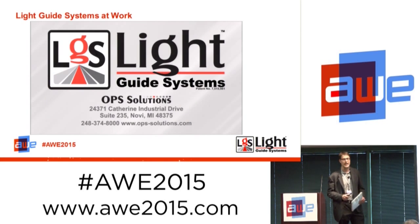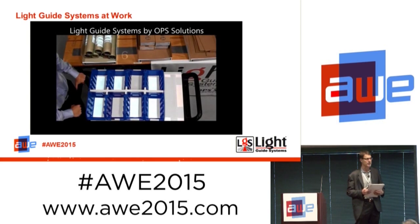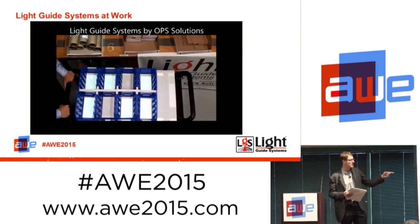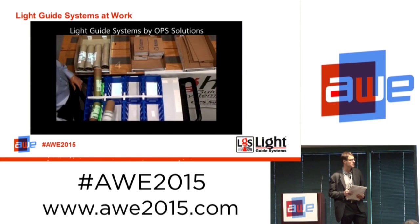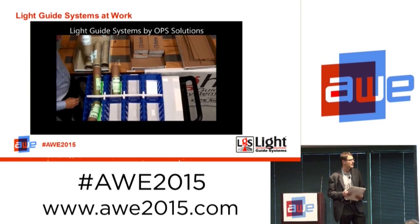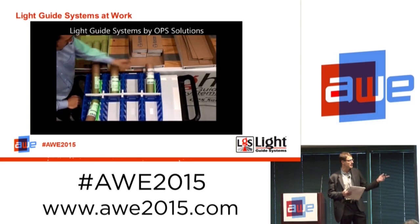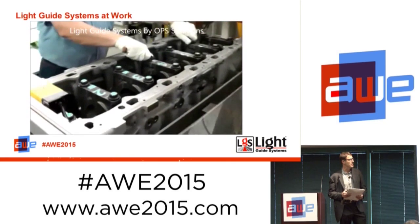Here's a few videos that actually show Light Guide at work in manufacturing applications. In this first one, we're dynamically tracking a very complicated sequencing process, showing somebody where to place sequence parts into these bins. If they go into the wrong bin, they get immediate feedback with an X flashing right on the part. If they go into the right bin, they get a green. As you can see, he went from the wrong bin to the right bin.